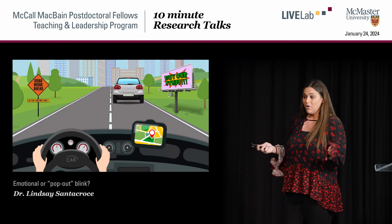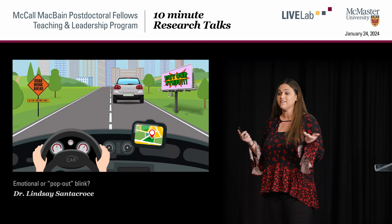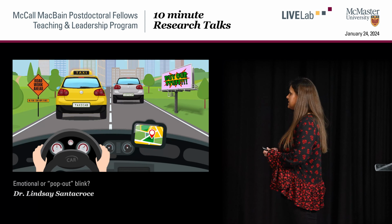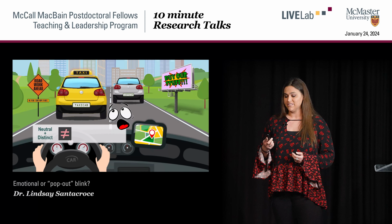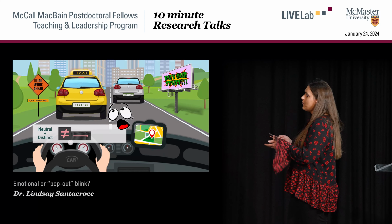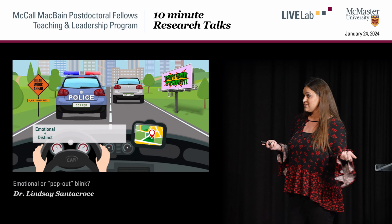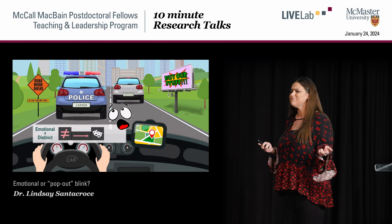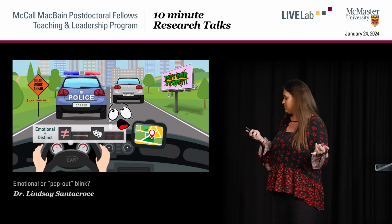Returning to the driving example once more, I like to think about it this way. When a car on the road wants to capture your attention, it often uses lights. So if you see the bright yellow lights on top of a taxi, much like in the neutral distinct condition, it would likely capture your attention right away because of the lights, but because it's neutral, it'll only last a short while. However, if those lights instead belong to a police car, like in the emotional distinct condition, it'll also capture your attention because of the distinctiveness, but you might focus on it a little bit longer. It might take a while to disengage from that because of its emotional valence.